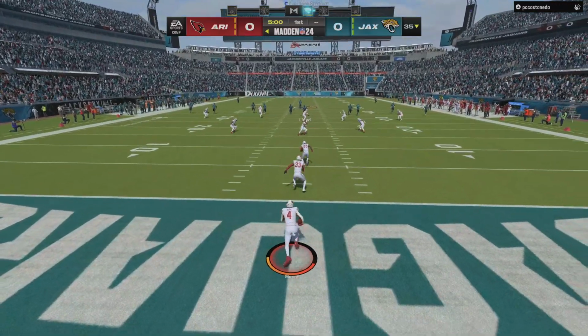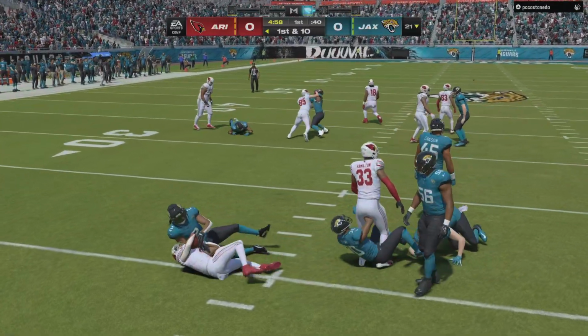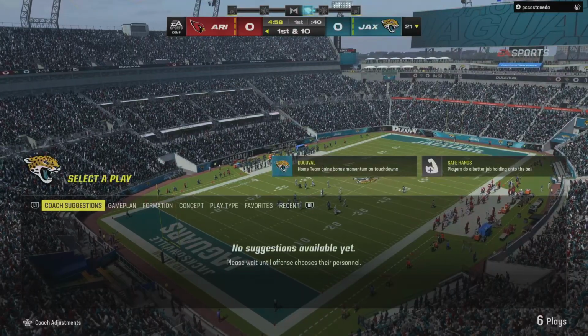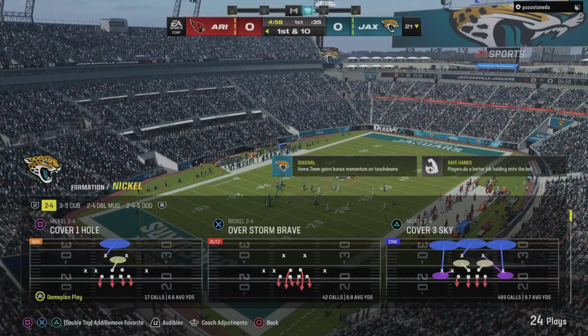From Jacksonville. On the return, Rondale Moore will bring it out. And he'll be dropped at the 21-yard line. So bringing it out of the end zone proves not a good decision. Loses him about 4 yards.